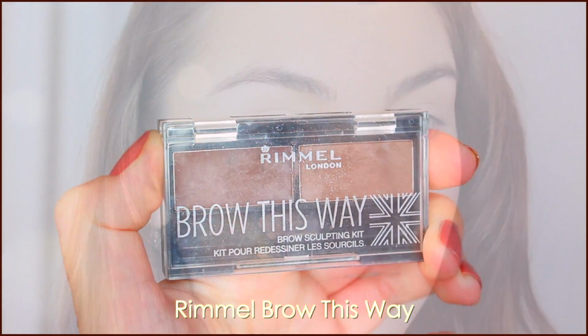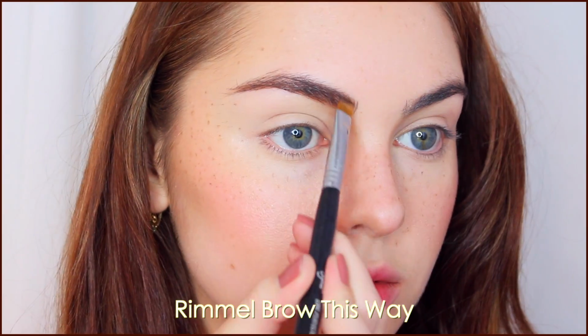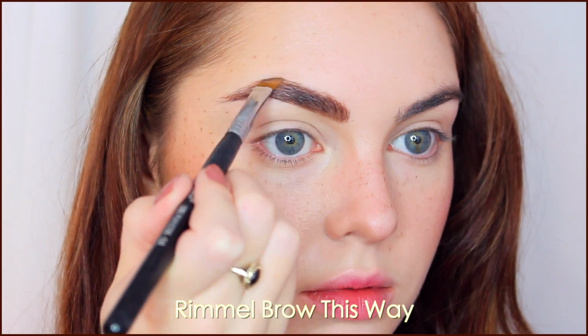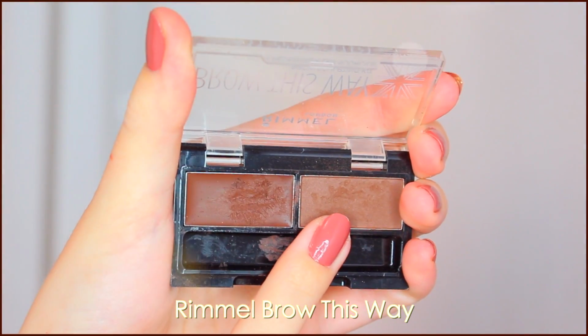And we are finally done with the skin, and it's on to brows. I'm using Rimmel Brow This Way, and this is perfect for me when I do have my hair colored a bit more reddish because it does pick up a little bit more red on camera. And I'm applying first the gel side and combing them into place, filling them in, and then any spots that I need to deepen up a bit more, I'm going in with the powder.